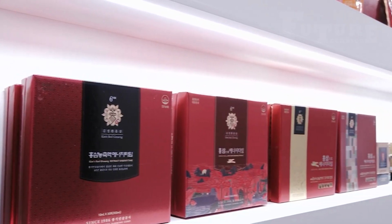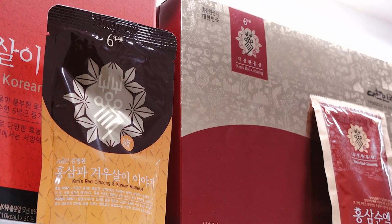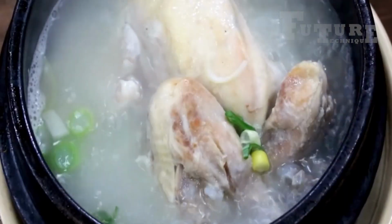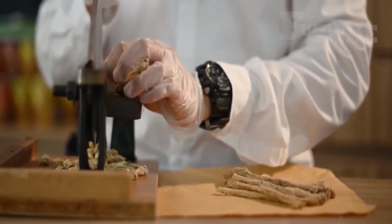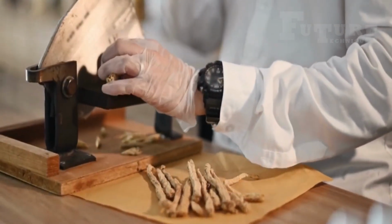Ginseng extracts, used in supplements, offer potent benefits like enhanced mental and physical performance. Ginseng tea, made from root slices or powder, supports overall well-being and stress management. These products are diverse and cater to different preferences, all promoting health and wellness through their bioactive compounds.